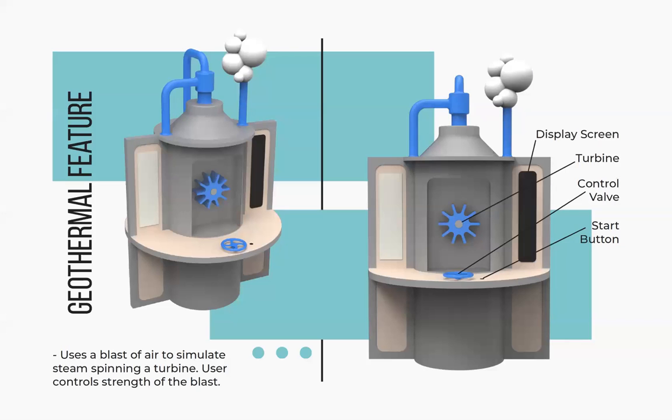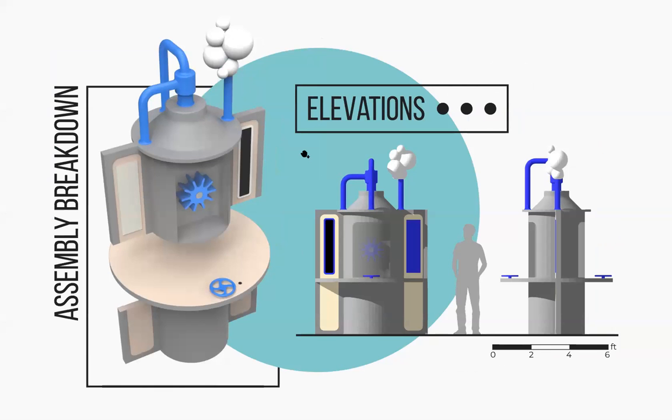And then moving on to the geothermal feature, it's a little more simple in nature. It has a valve right here that users can turn that determines the power of a blast of air that simulates steam, spinning this turbine in the middle. And then there's this screen over here that shows, depending on how fast it spins and how powerful a blast of air the user selects, that more power is generated from the higher blast. Elevation, as well as the chunks it would break into for transport.